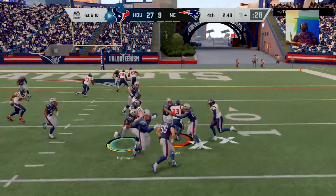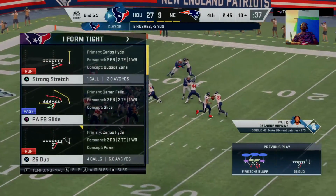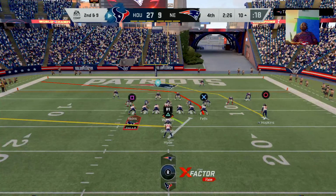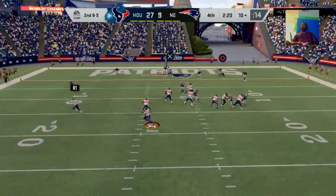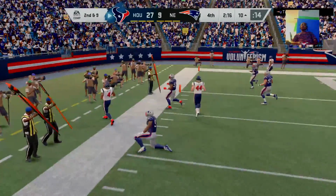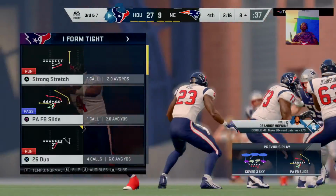On 1st down, Hyde. And he'll get this one down to about the 10-yard line. Just a yard on the 1st down carry, so it's 2nd and 9. On 2nd and 9, Watson steps away. It's just a gain of a couple there on the scramble, and now it's 3rd down.